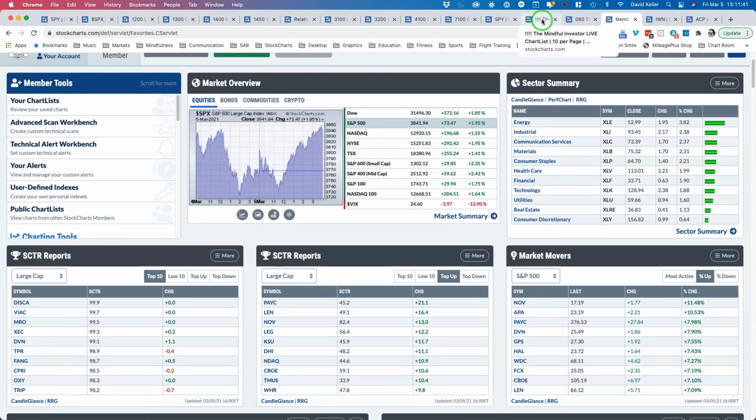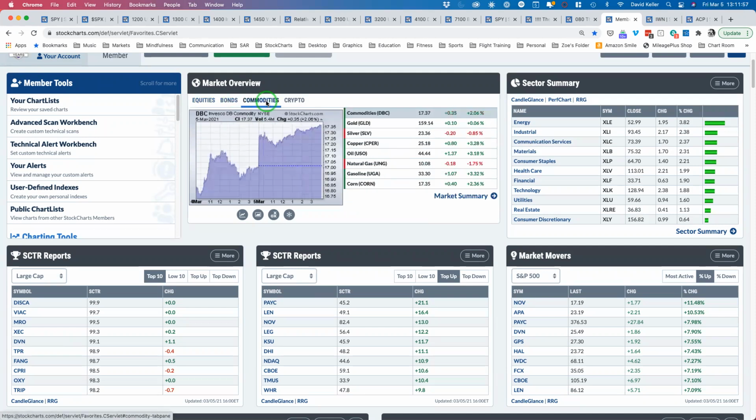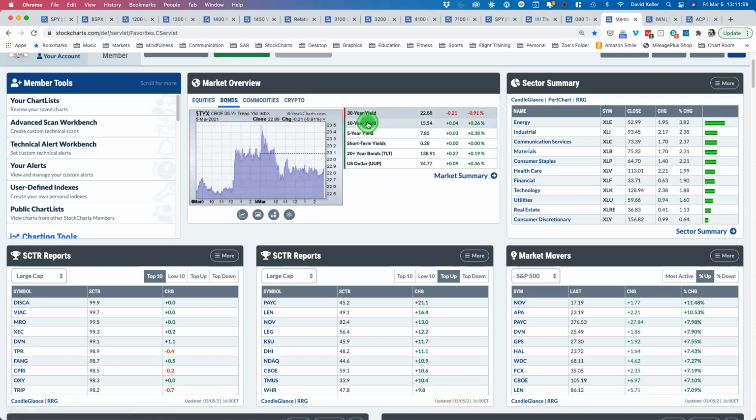Continuing on here, let's go to the Mindful Investor Live chart list. Before we get there, the S&P is up just under 2%. Again, we're sort of processing the closing ticks here as we record. Mid caps and small caps had a really strong Friday, finishing stronger. The VIX is back below 25. Bonds essentially flat, and 10-year yields increased quite a bit, but settled back down.